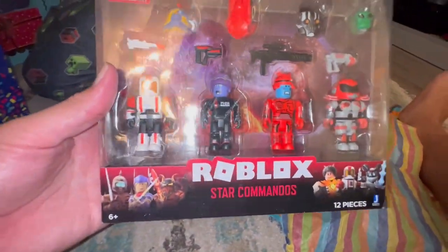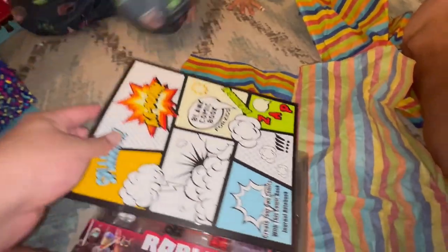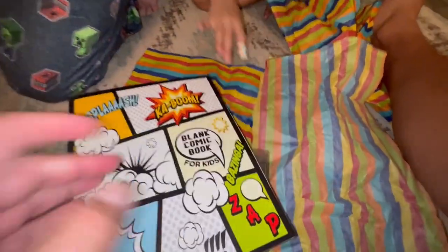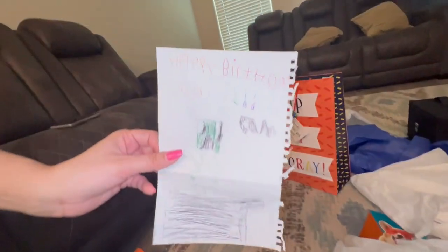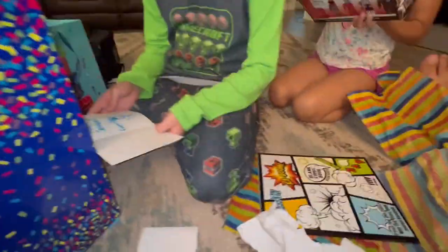Somebody gave you some more Roblox stuff. And they gave you this book, this Mickey Mouse book? Oh, no. It's not Mickey Mouse. It's just a comic. Create your own comics. That's so cool. Whoa, happy birthday, Giovanni. Thank you, Sam. It's a lot of cool stuff you got here, happy little man.